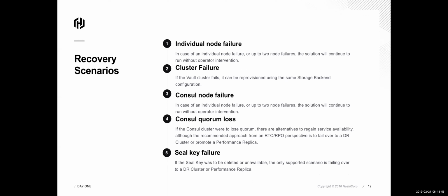Now, it's very important to understand that Vault is not really a web scale application. It's not designed to work that way. It's a security product, and there are a number of considerations. So don't apply the same practices you apply to web scale to Vault, because potentially you may find yourself with a couple of issues.